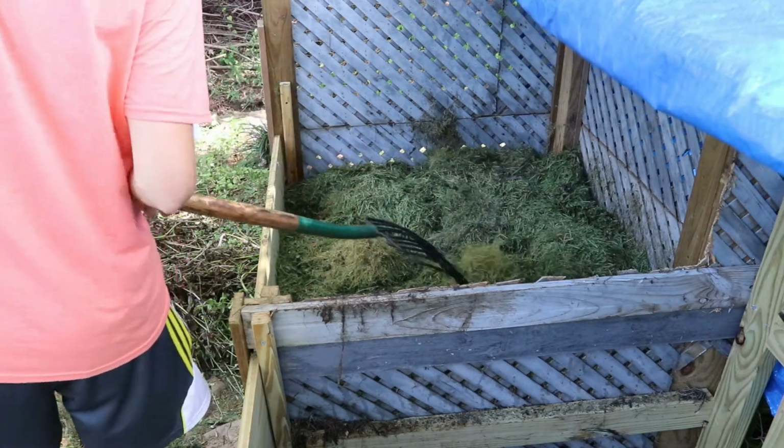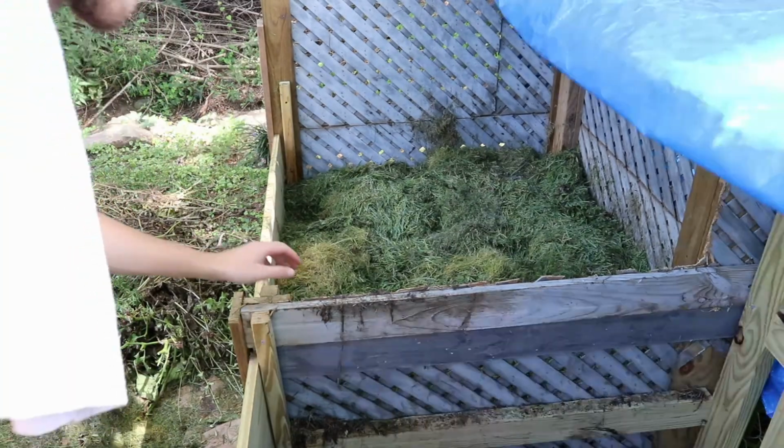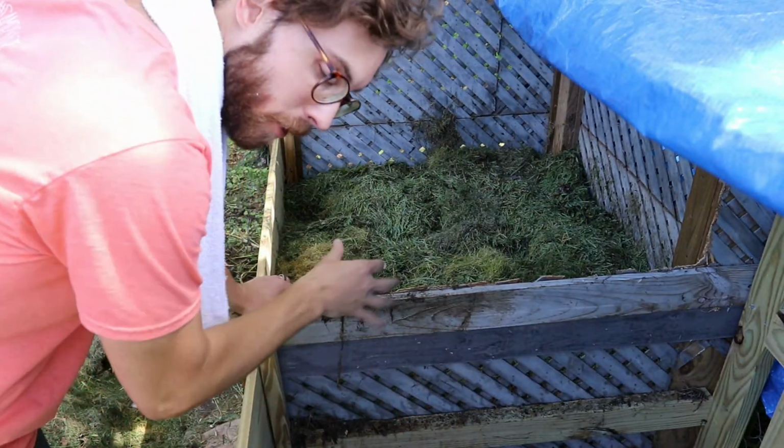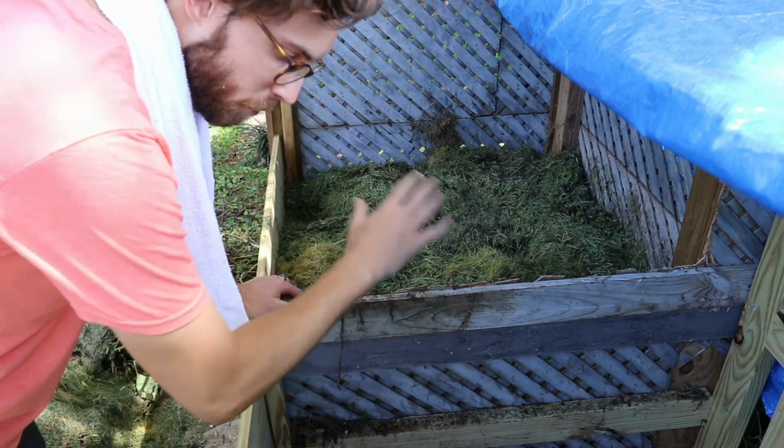I need to go get more water. I'm actually going to add another layer of brown, and then water it. So I'll water each brown layer.